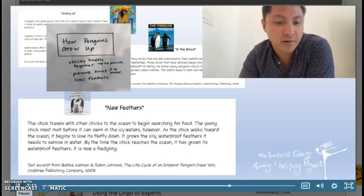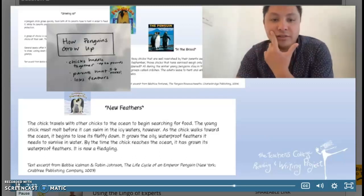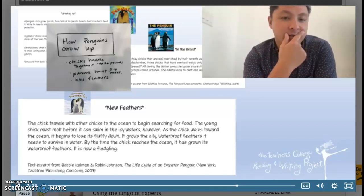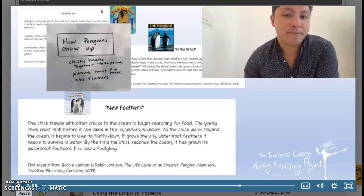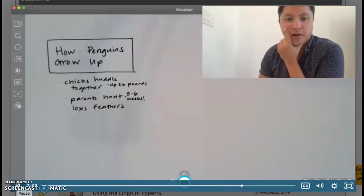I didn't know that before. By the time the chick reaches the ocean, it has grown its waterproof feathers. It is now a fledgling. So readers, let's just think. How could I think about the notes that are right over there and add to my notes based on this new information that we learned about penguins that were growing up? What could we add?